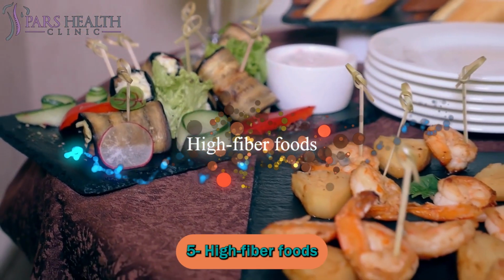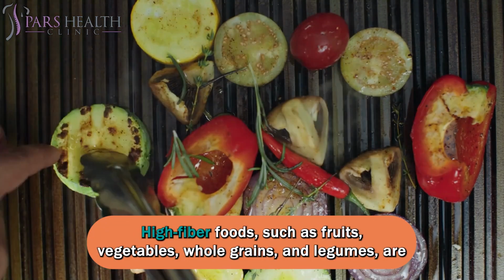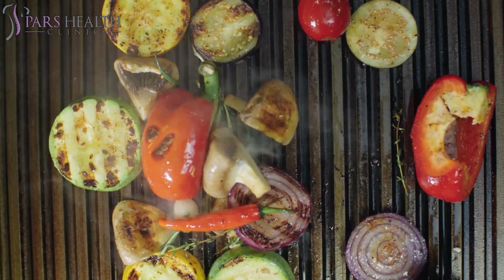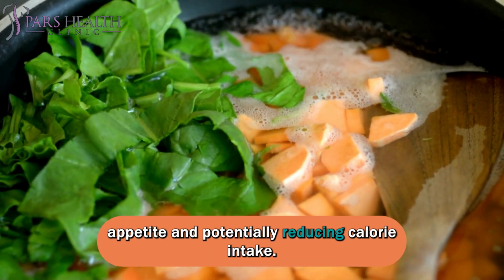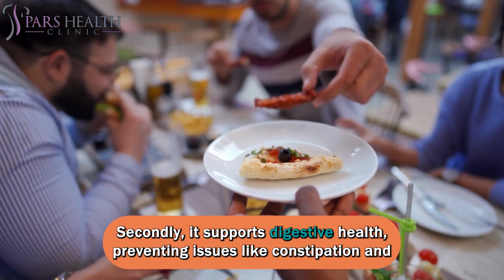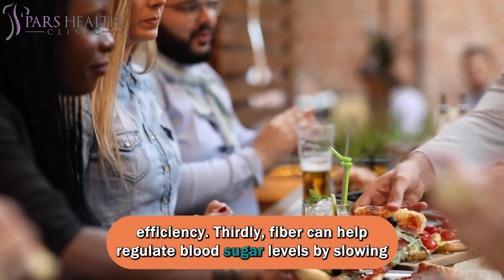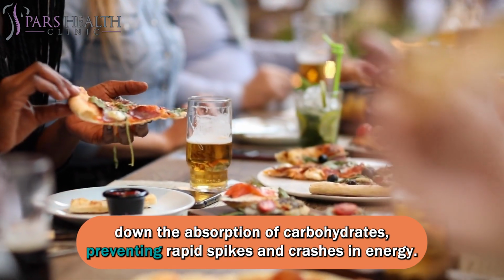Number 5. High-fiber foods. High-fiber foods, such as fruits, vegetables, whole grains, and legumes, are essential components of a metabolism-boosting diet. Fiber offers multiple metabolic benefits. Firstly, it promotes a feeling of fullness, helping you control your appetite and potentially reducing calorie intake. Secondly, it supports digestive health, preventing issues like constipation and promoting regular bowel movements, which is crucial for overall metabolic efficiency. Thirdly, fiber can help regulate blood sugar levels by slowing down the absorption of carbohydrates, preventing rapid spikes and crashes in energy.